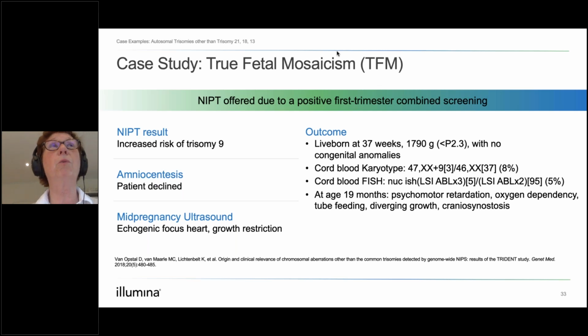Initially, of course, everyone was sort of reassured because it was such a low-grade mosaicism and there were no anomalies other than the growth restriction in the baby. But as the baby developed, it became more and more clear that the development was delayed. It remained tube feeding dependent. The growth didn't progress very well. It had craniostenosis and it was dependent on oxygen.